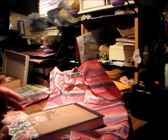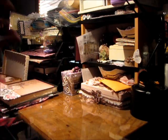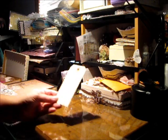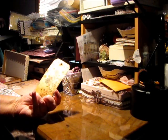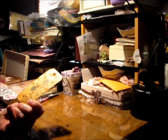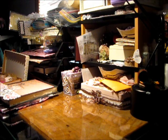Cute. This is so nice, Dawn Marie. Thank you so much. I love that. That's so cool. Oh, there's my tag. It says, "Hi, Carol. I had a lot of fun creating your boxes and journal for you. Enjoy. Dawn Marie." Cute. This is cute. I like that. I love the tag.